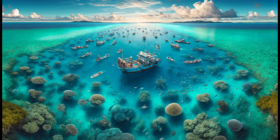The waters around the Great Barrier Reef are rich in biodiversity, supporting commercial fishing and aquaculture industries that are vital to the local and national economies. These industries rely on the health of the reef ecosystem to sustain fish populations that are not only crucial for food supply, but also for maintaining employment in fishing communities.